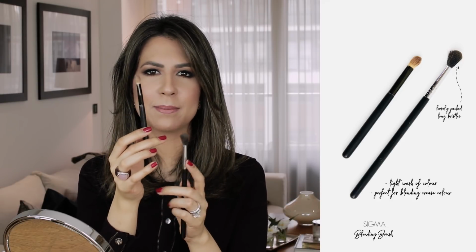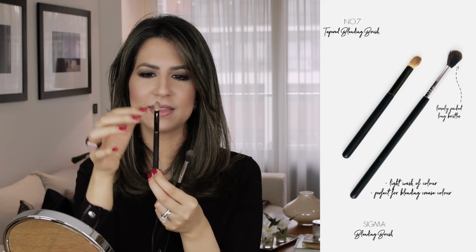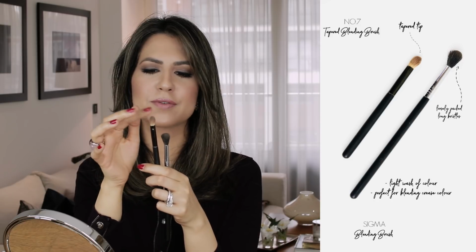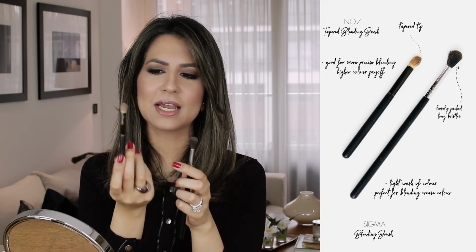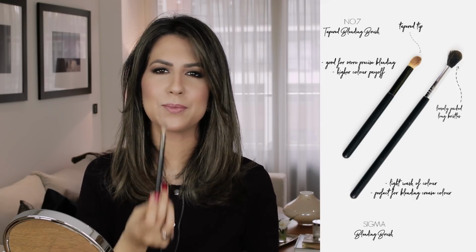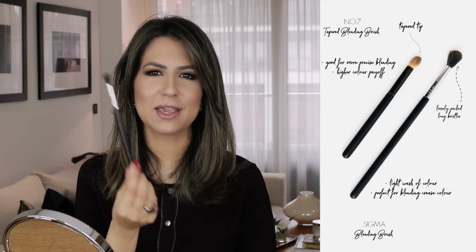This one is by Number 7 from Boots, and this one is a lot smaller, very tapered at the end, a lot more densely packed than this one, but still soft so that you can blend in nicely, and quite small as well, so you can still do quite a lot of detail. I find I use this brush the most. I love this one for everything. I like very blended looks on the eyes, and I find for a smokier look, this one is amazing.